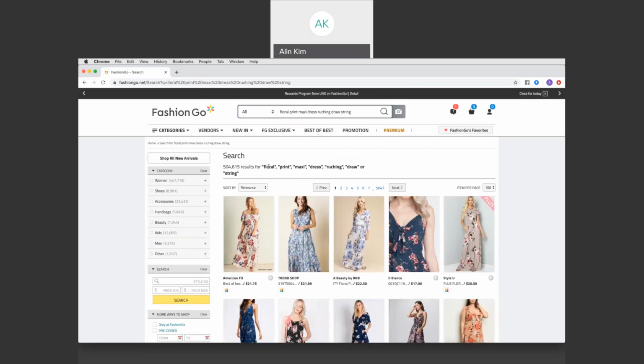Okay, so it comes out with 504,000 different products. And so you might be thinking, well, that's a lot, right? But that's not necessarily what you want to do. That's not your goal when you're searching by keywords on FashionGo. So again, floral print, maxi dress, ruching, drawstring, that's very, very specific, right? What's happening with our search algorithm right now is that we had narrowed it down so specifically that we weren't able to find products that had those exact keywords, right? So what our search algorithm did is instead of giving you no results, it gave you a bunch of results so that you could narrow it down further from here.